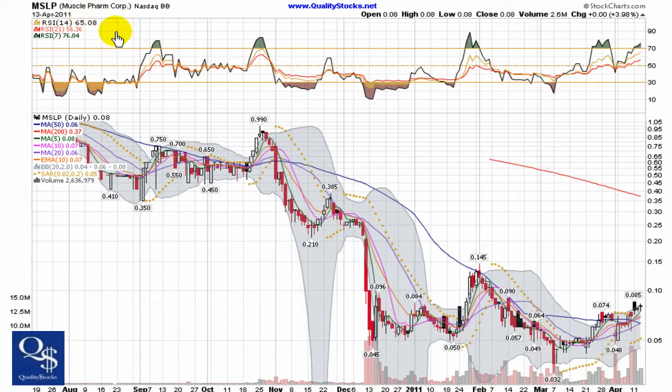Today we're going to take a look at MusclePharm. This is a NASDAQ bulletin board company trading under the ticker MSLP. Interesting looking chart, the way it's rolling off the bottom. I'm not normally a big fan of black candlesticks. To me it shows a little bit of weakness, a stock gapping up but then sliding back down. But in this case, this chart looks pretty good.